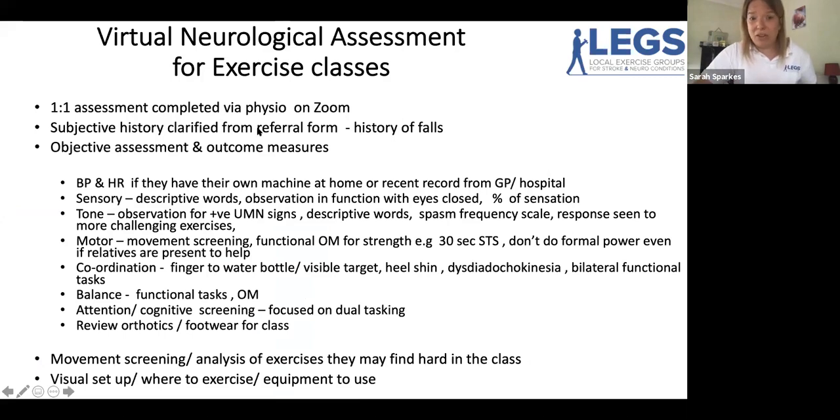We take a subjective history, we look at objective outcome measures, and if they've got a BP monitor and a heart rate monitor at home, we try and get that as we would have done in the studio, or we try and get an appreciation of where they are from a cardiovascular point of view from their GP. With sensory work, we've adapted to think about more listening for descriptive words and observations in function. So what do they do in their functional task if they don't have their eyes, and how do they move objects from hand to hand, or how do they integrate with a weight or the TheraBand, and giving them a percentage of what their sensation is like.